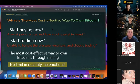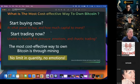So are you going to trade? Well, all my friends have lost their house, their shirt, their wives on trading. Probably not going to do that either. So where are we going to get the Bitcoins? The mining industry. And we've made that simple with BitHarvest, the BitBooster. We've given everybody the vehicle to make Bitcoins daily with us. And there's no limit in quantity.